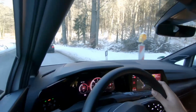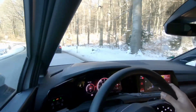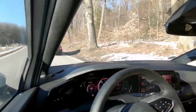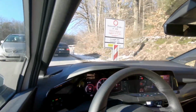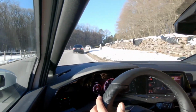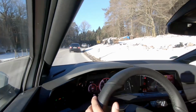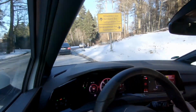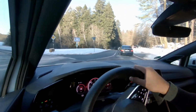Nice. The sound also really sounds kind of like a pseudo V8, and of course it's a 4-cylinder, but it's a diesel, so it's very low revving, and somehow it sounds like half a big American V8 because of the sound coming inside. You get that kind of a sound, so it kind of sounds like an old American V8.